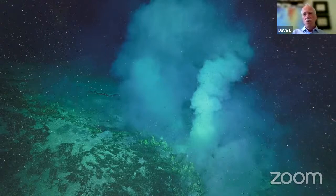So we're kind of looking at the gradient of sites that are not very far apart. As we said, the entire region is only 60 kilometers or so wide. So these habitats are very close to each other, but you get a very different set of animals living in the different places because they are so different.